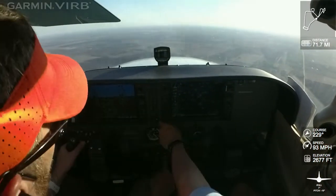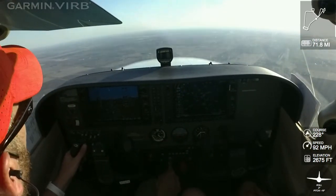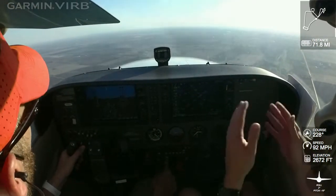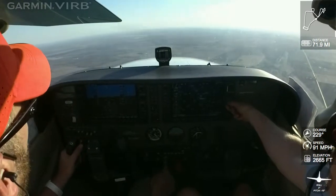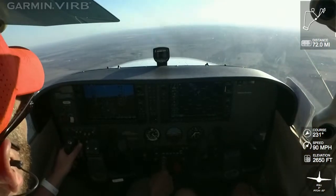I'm going to set 1900. We can kind of work our way down to 19. So pattern altitude. In the right base, you just kind of visualize... I got it. You would close in and kind of square off to 29.